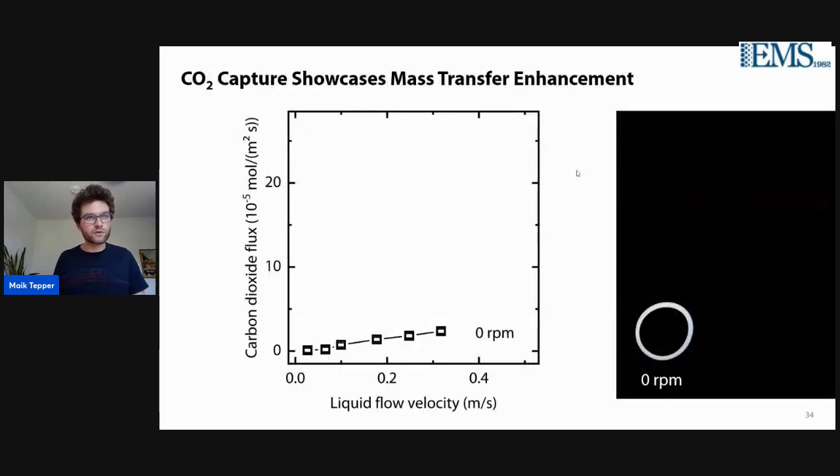Well, again, these are the results. So here I have the carbon dioxide flux plotted over liquid flow velocity. And when starting with a zero RPM fiber, so the round geometry on the inside, we see what we probably would expect. We see an increase in carbon dioxide flux over liquid flow velocity. And that's similar as before. The higher the fluid flow, the higher the potential shear and mixing. So that fits to our assumptions.